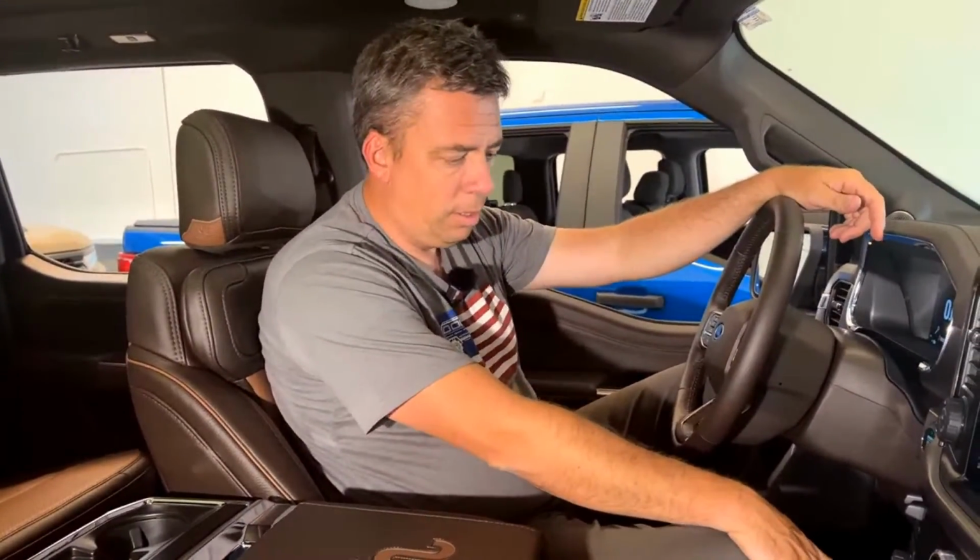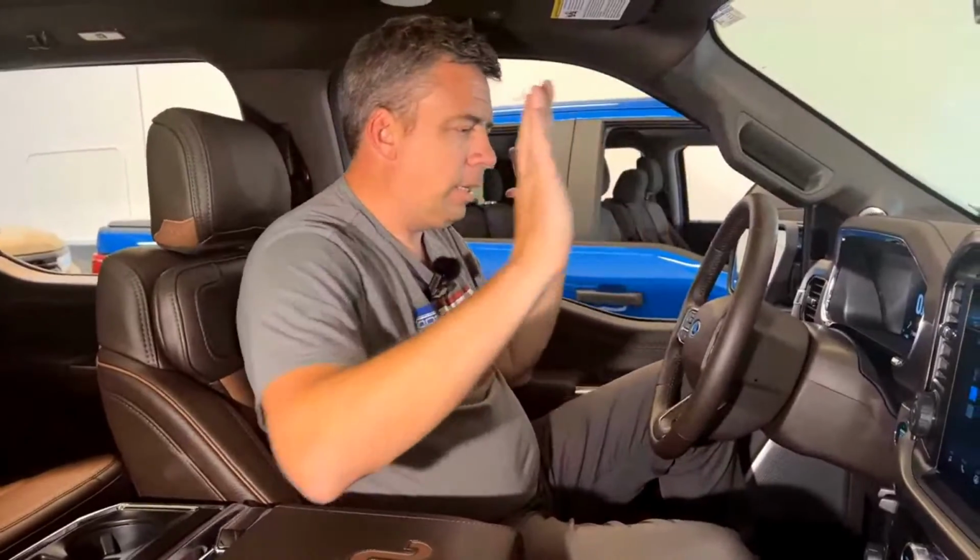If you were to do it again, would you spend the 30K and get the King Ranch, or save the 30K and get yours? I would save it. The only thing I would change on mine is I would like the LED signature lights, and I think I would like the 4 auto. But the rest of it is just bells and whistles. I could live without the rest of it.